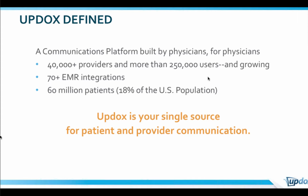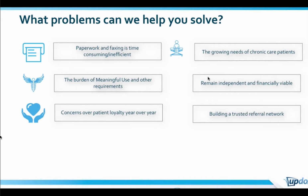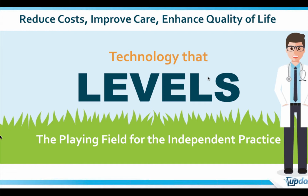As you have your EMR up and running, taking care of your day-to-day and managing that patient's care, there's still the communication with patients and with providers outside of those processes. So what we really focus on is streamlining some of those workflows. Specifically, some of the problems we help practices solve revolve around paperwork and faxing and how time-consuming and inefficient it can be, the burden of meaningful use and other requirements, and concerns over patient loyalty year over year. As the aging population continues to grow, so do the needs of chronic care patients. We help practices remain independent and financially viable, and build a trusted referral network by, again, streamlining some of those communications.